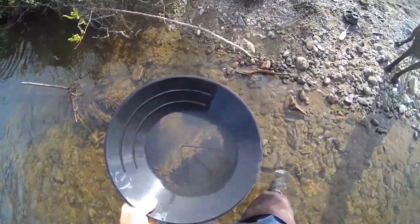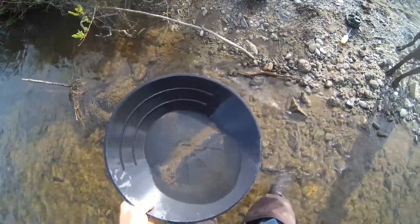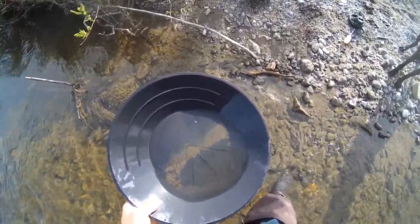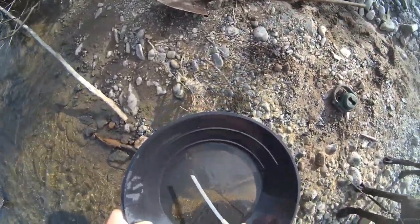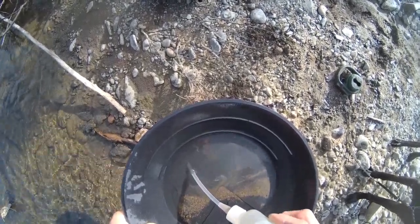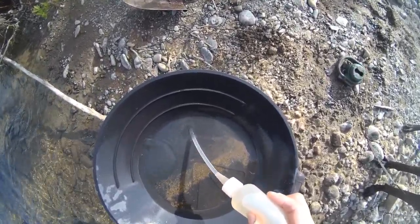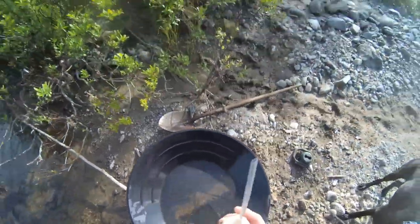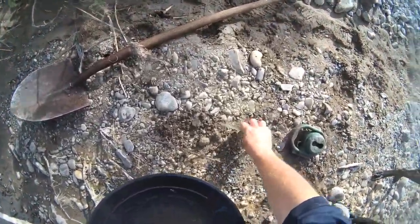Lots of sand. I just saw a little piece. There's a little piece. A couple little pieces there. Oop. Get that one before it washes away. Seem to be on it. Go underneath it and see if that brings out any more gold.